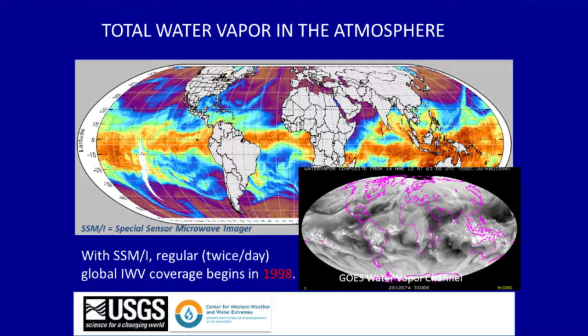It's difficult to separate out soil moisture and vegetation and that sort of thing, things that hold water on the land surface here. But over the oceans, you know that when I get to the ocean, it's 100% water. And so at present we can only use this to look at the total amount of water vapor in the atmosphere above the oceans.